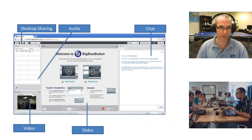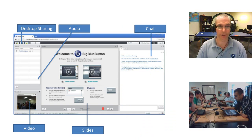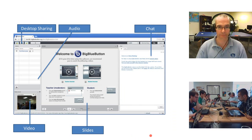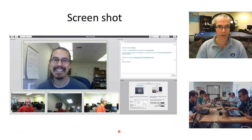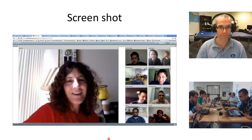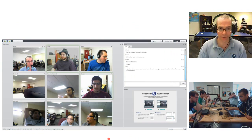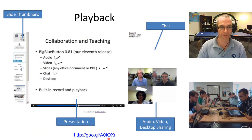In BigBlueButton, there's the core sharing of audio, video, slides, chat, and desktop sharing. You can use a layout manager to lay out different views. So here's an example of 4 webcams being shared. Here's an example of 9. Another example of 9. This would be an example of a collaborative scenario where people are coming together, sharing their webcams, sharing their microphones.